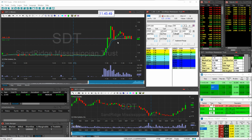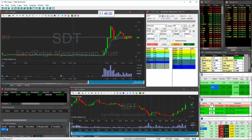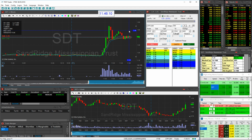Alright. Seeing that fail here. Let's see if I can trade this stock right here. SDT. Nah, can't trade it. If I did want to trade it, I'd probably look for a short right now, with a stop right above here. Stop would be 149.